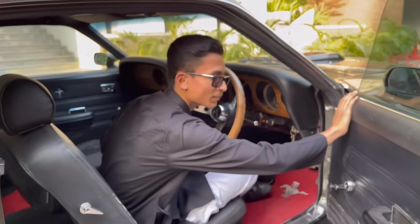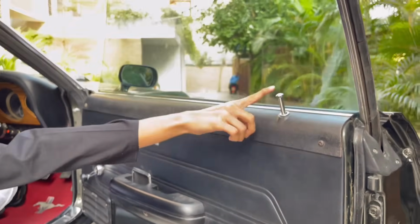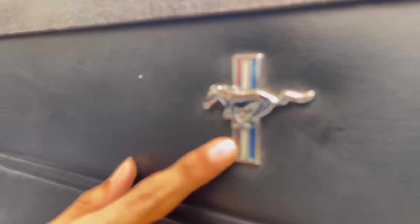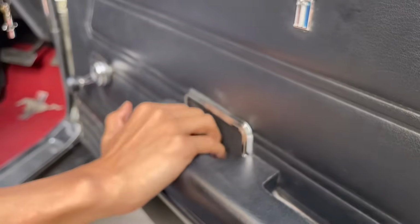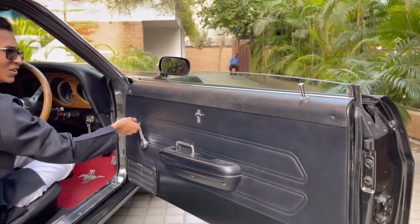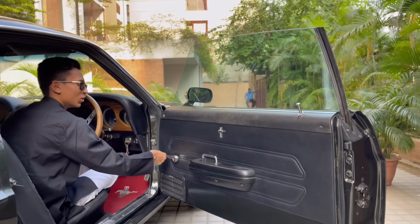Now let's come to the door. You have this very nice soft touch material on the top. This is how you identify if the car is locked or not. Then you have this leather treatment until the front, as you can see here. Then you have the Mustang logo again. Then you have this small compartment, and this is how you open the door. This is for the windows, and back in the days the windows were cool, but it needed a lot of strength though. So that's how you open the window and close the window.